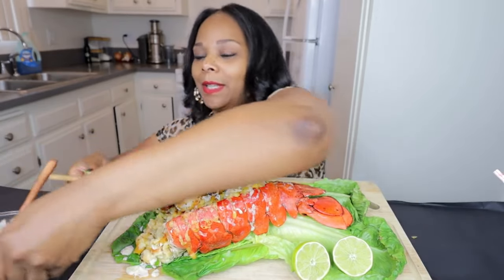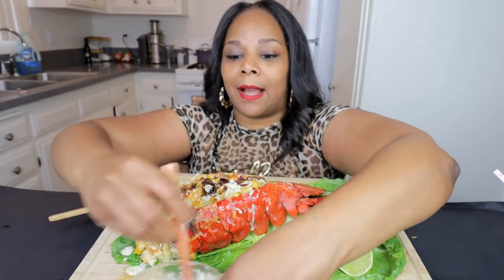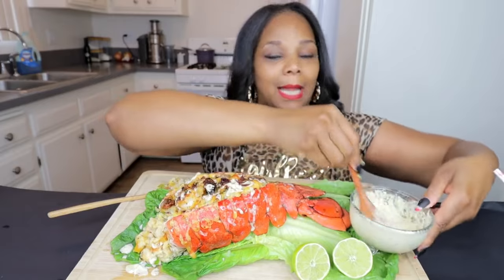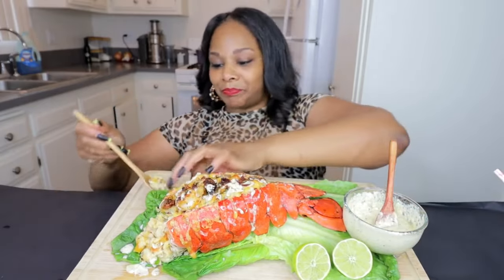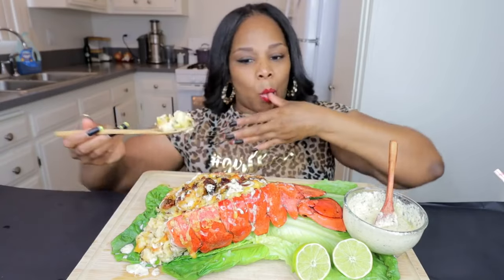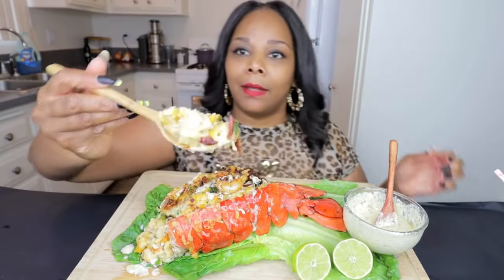I also have a little lemon cream sauce that I made here. I don't know if I'm gonna need it. We'll see how well I did seasoning it, see if I need a little extra sauce. But, ooh, that sauce good too. Let's get into this, y'all. Then we gonna talk.